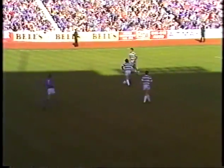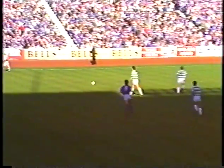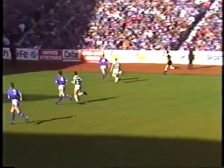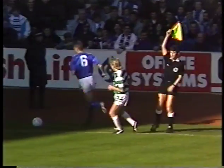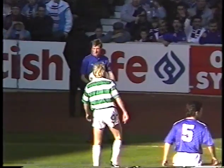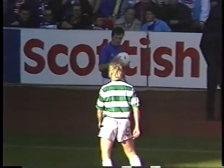It's Celtic who get the match underway, undoubtedly Britain's match of the day, and quite apart from the normal importance of an Old Firm match, this game very important indeed as far as the destination of the championship is concerned, with Celtic holding a 4-point edge on Rangers at this stage of the season. So the importance of a victory, particularly for Rangers, is very clear.